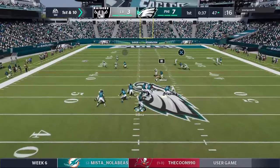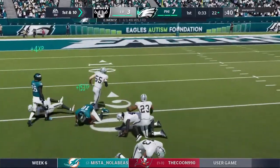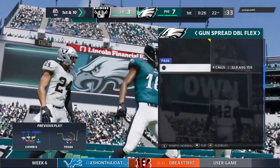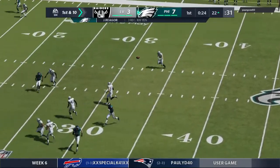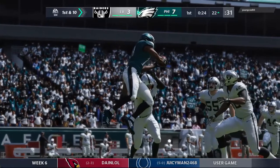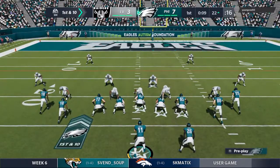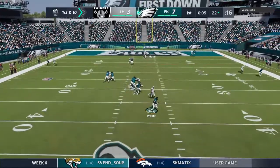On 1st and 10, here's Wentz. Oh, a scrap for the football, and he's going to come down with it. Back-to-back receptions for him, and it's another 1st down. Well, we know he's got the speed there. He needed the speed and the hands. A great catch. And because of that speed, you have to respect it as a defender. So you have to either play off or make sure you're somehow in contact with him, and he's able to do exactly what you said. Use the speed to his advantage and go up and get the football. That's a big-time play right there.